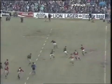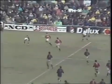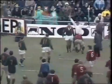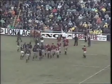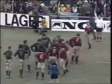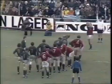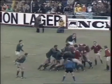Patterson to Campbell, a little switch there. Campbell with the clever grubber kick, Pienaar in position, a lot of pressure from Clive Woodward, and the Lions back in an attacking position, but they just seem to be unable to score a try. Wheeler with the throw. 6 minutes to go in this test match. Colclough going up well, Stoffberg can't take.